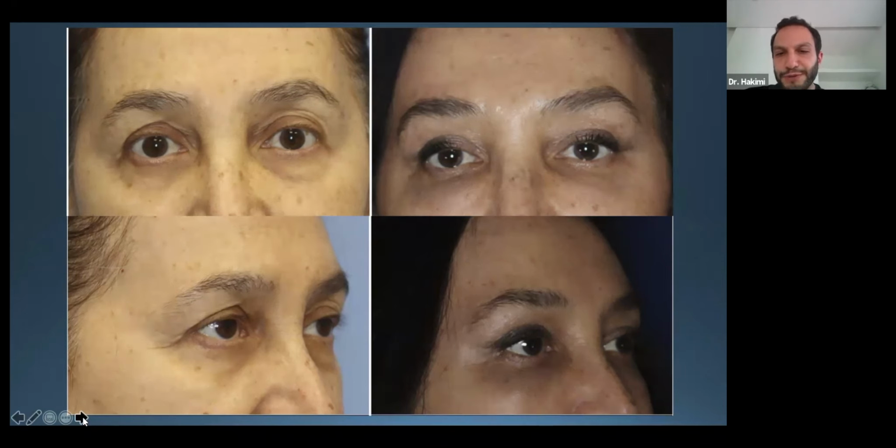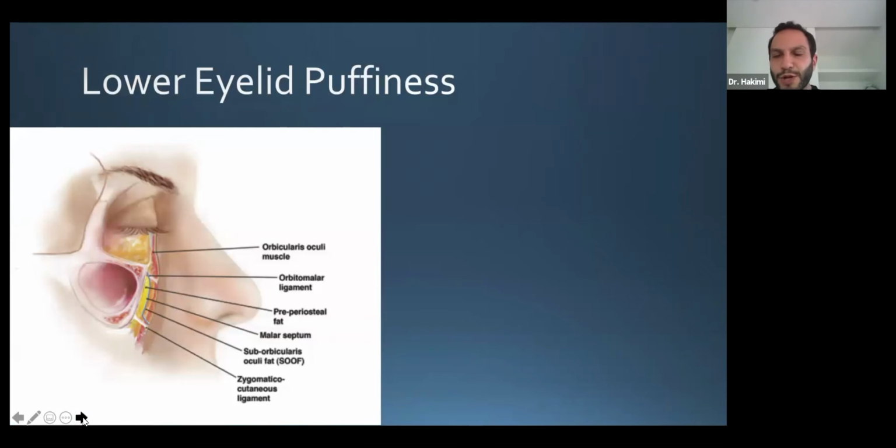There's no scar around her eyes because the scar is in her scalp, where we elevated the tail of her brow, and we injected some fat around the eyes that was lost from loss of fat and bone around the eyeball. So we covered the upper eyelid, we covered the brow. Let's talk about the lower eyelid, right?